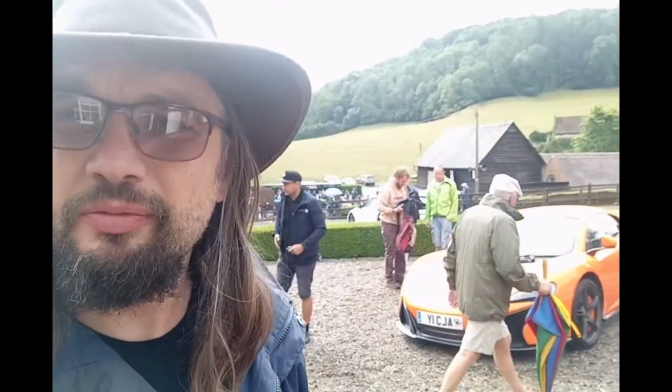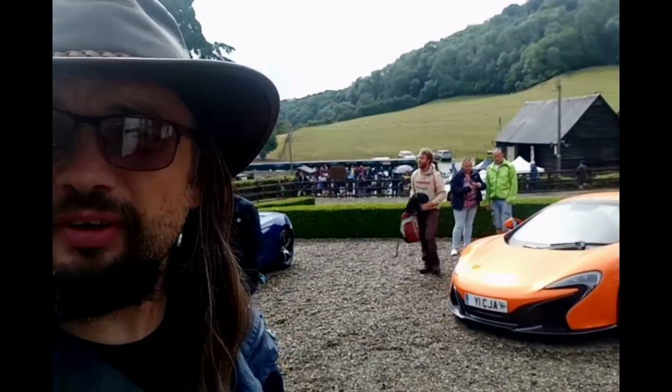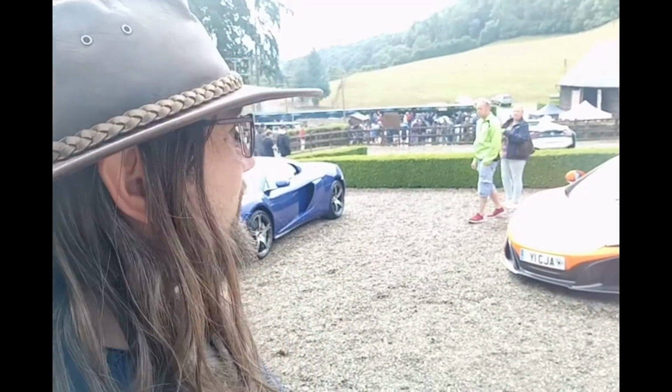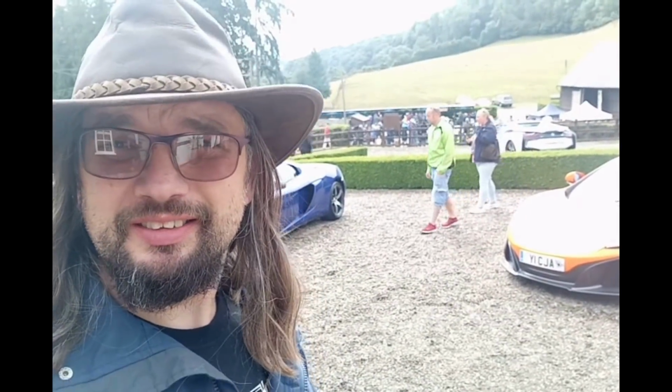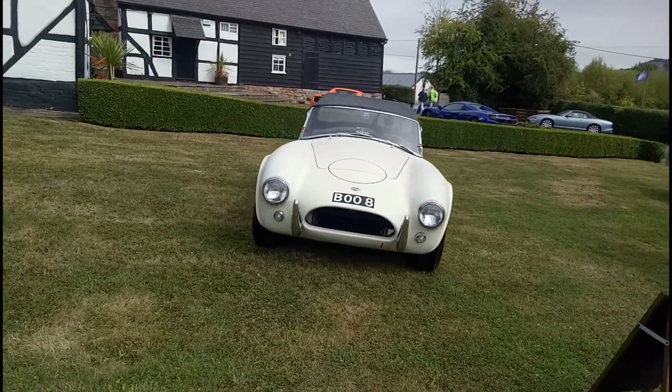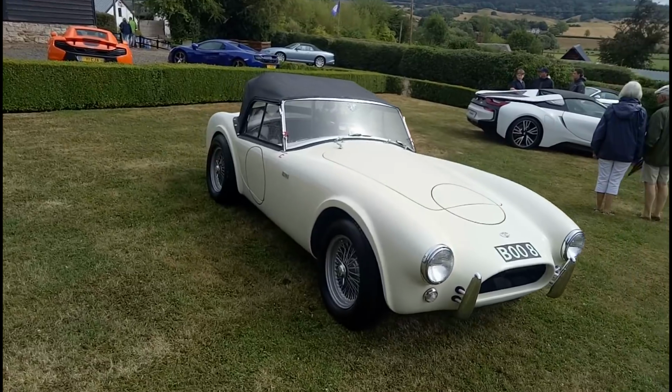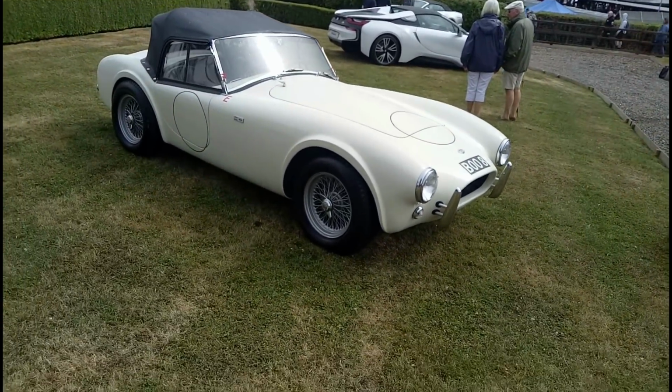Well, I think Rich was quite taken by the McLaren, but I don't think he'll be buying one just yet. He's going to have to stick to the mighty Dacia. But yeah, we're here at Classic Nostalgia, Shelsley Walsh. We are guests of Stratstone, and looking forward to a splendid day. That's an AC Cobra. A bit different to an AC Model 70, the old Invercar.